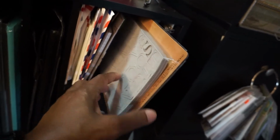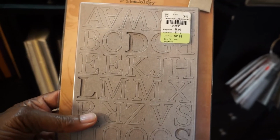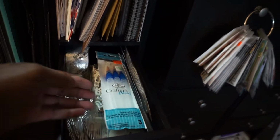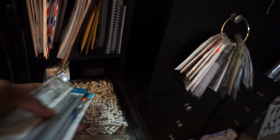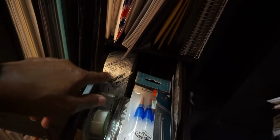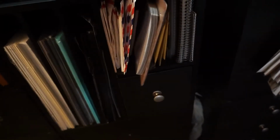Tim Holtz. Do you know how long I've had this grunge board? I have had that for a long time, and that came from Tuesday Morning way back before they changed their tags. And in this drawer there are, look there, water markers, dyes, just all kinds of miscellaneous things, adhesives, tape, all kinds of things that you use but you don't use all the time.